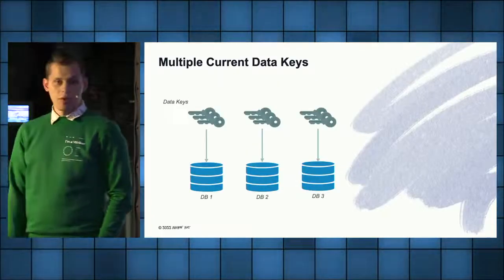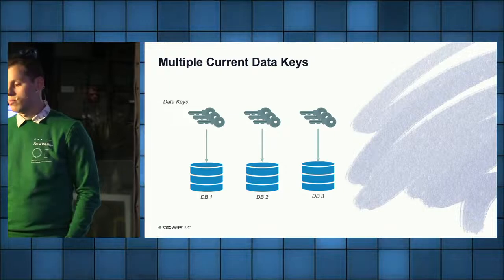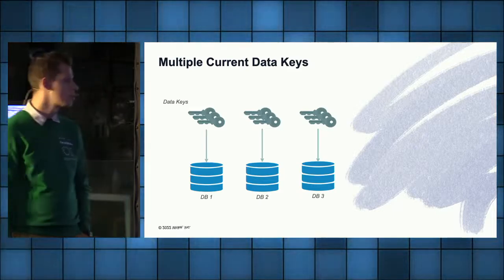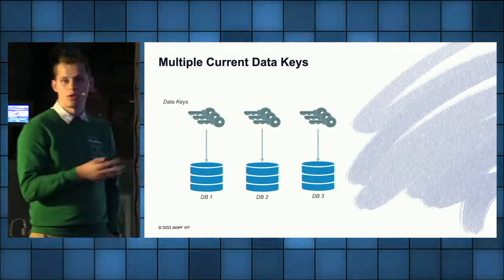We have multiple databases in multiple regions and in different platform layers, and we have specifically designed data keys for all of those layers. So this brings us to have a lot of active keys for a lot of platform layers.